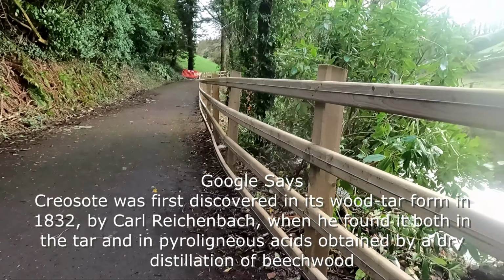And then posts would last forever. But now they just rot after 15 years. And then you buy more concrete. How can that be environmentally friendly?